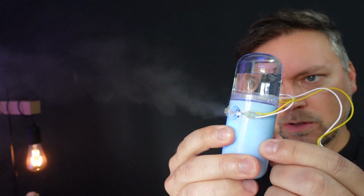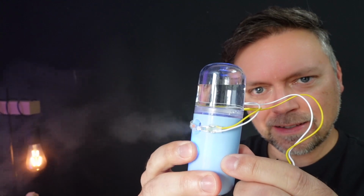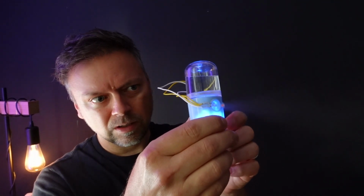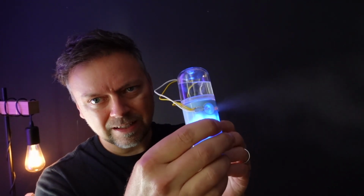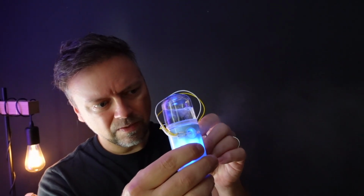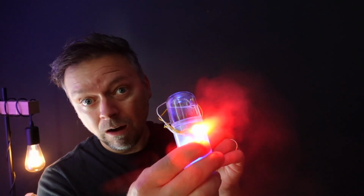Oh, well, look at that. There is a little mist. Hold on, let me turn off the lights. Okay, it's a little bit darker in here. We'll do it this way. The device itself has like a blue light in it. And this is then the red.